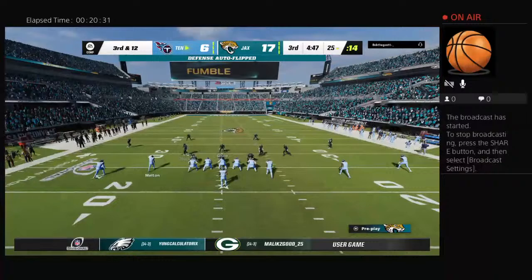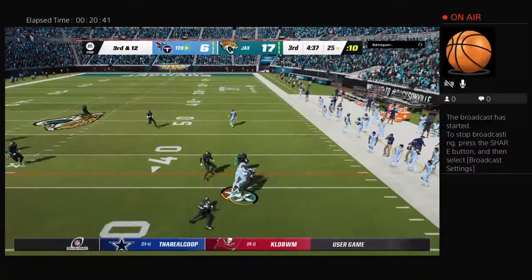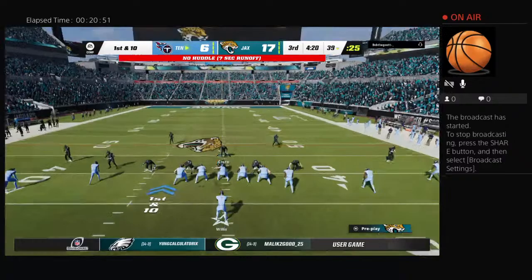But the opportunity for the defense is to go ahead and really close this game down if they were able to get possession. And he gets this one just shy of the 40. They'll mark him down at the 39. Now they'll come up on a first and 10.